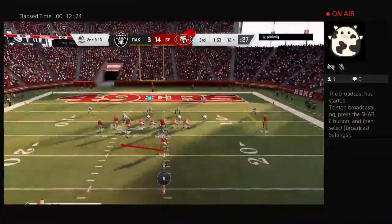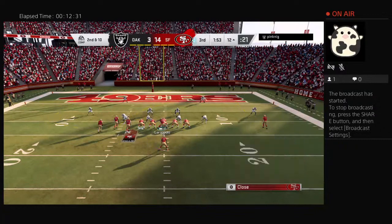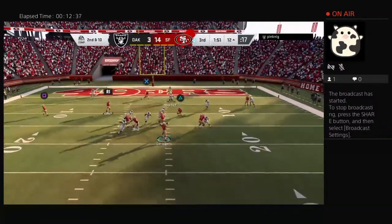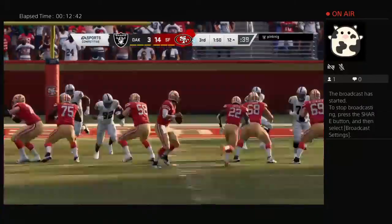Here we go. So now 2nd and 10 after the incompletion on 1st down. Looking to throw. Garoppolo to the goal line, but it's incomplete.